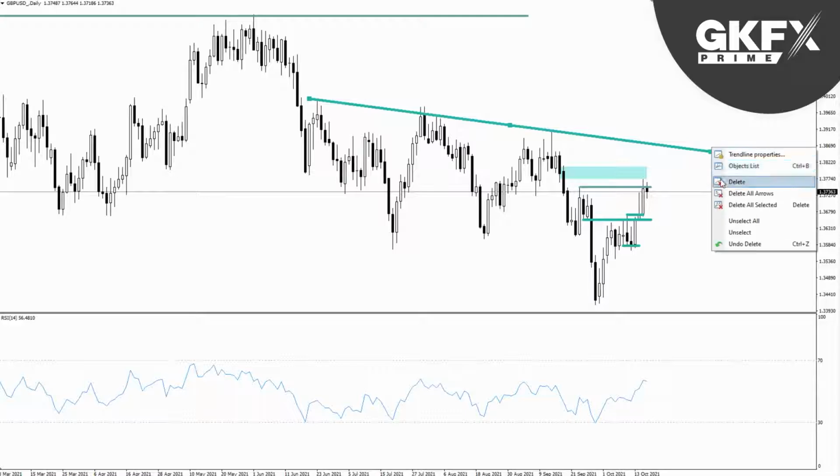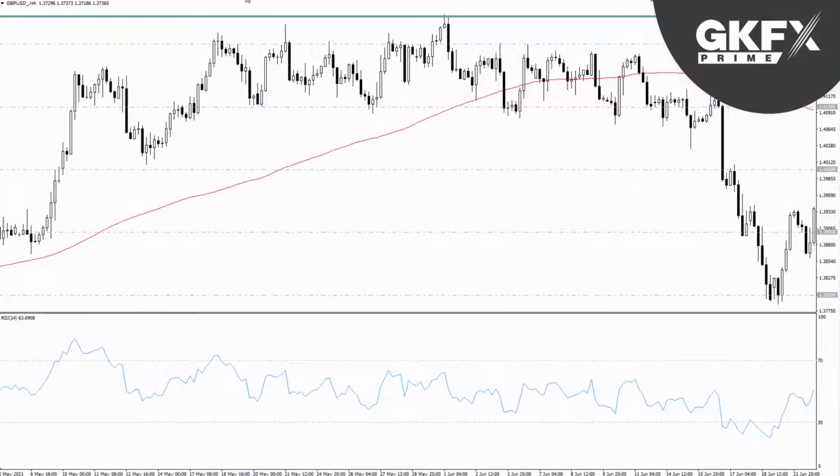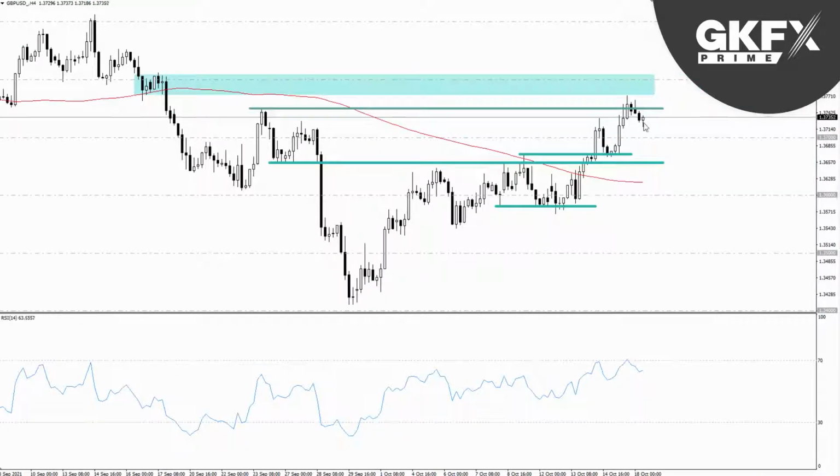And just looking at the price action on the 4-hour chart, it seems to be a positive move in the market. It seems to be more like buying dips at the moment than selling the rips.